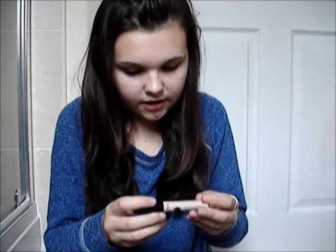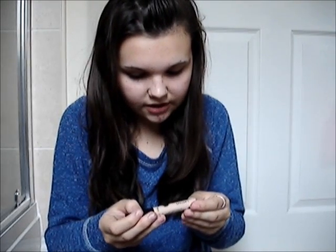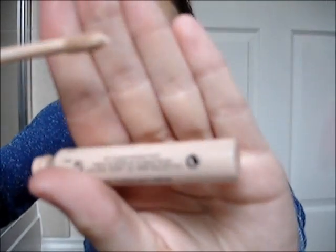Then I've got the Collection 24 Hour Wear Lasting Perfection Ultimate Wear Concealer, and this is in number 2, and you're probably thinking it's too light, but when you open it, it's much darker. And this was £4.19 from Superdrug. Then I've got the MUA Makeup Academy Professional Primer, which I've got to give back to my nan, so that's probably why it's in there. And that's just like a white cream, £4 from the MUA range in Superdrug.